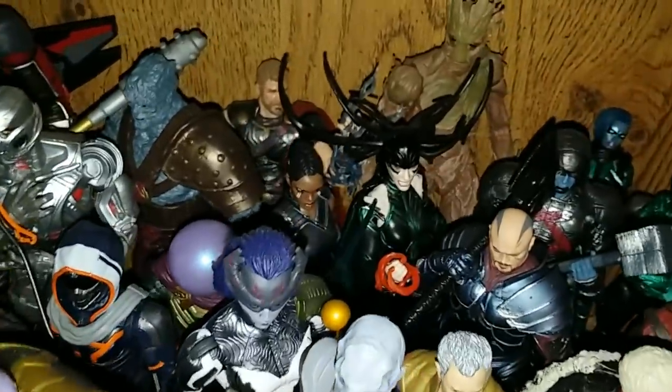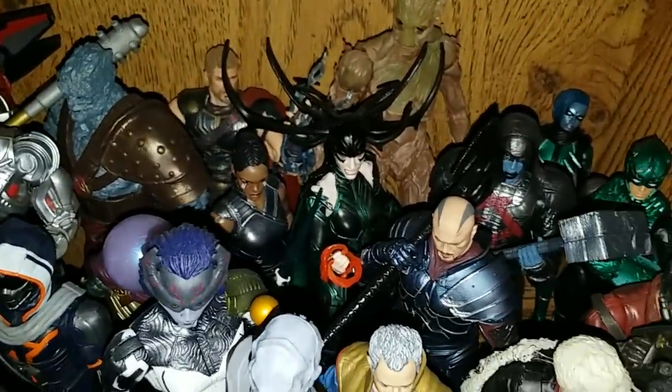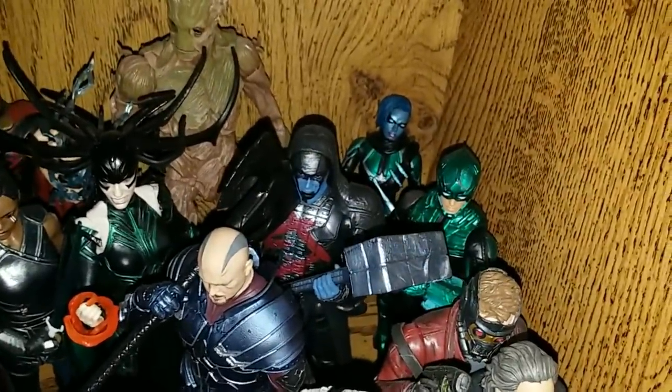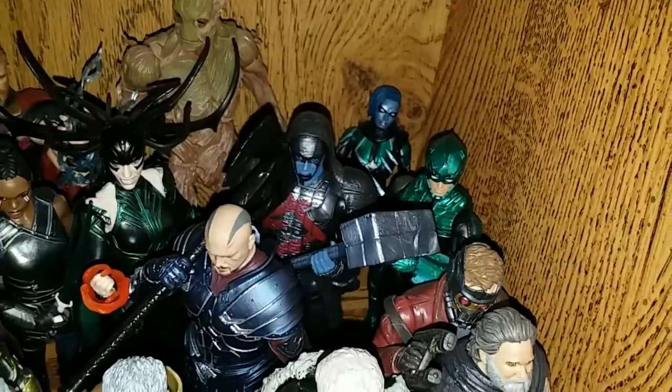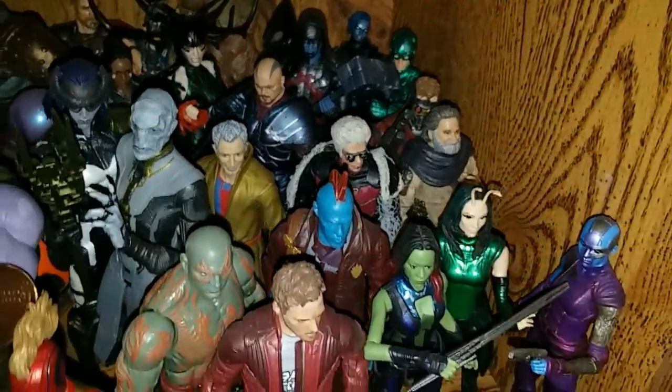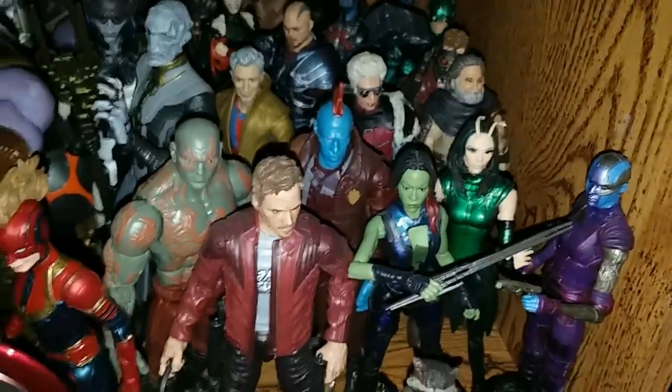Then I kind of have a little bit of a Ragnarok collection. I'm kind of surprised. That kind of just happened. And then a little bit of a Captain Marvel area, because I actually really like that movie. I have some Star-Lord. And Guardians of the Galaxy. Love it, love it, love it.